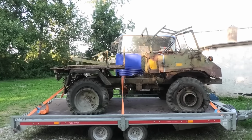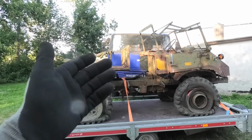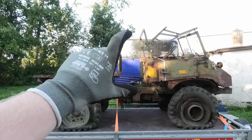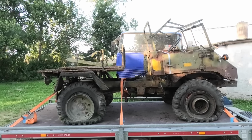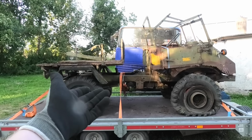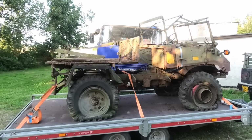And I was told that one of the very few things that the guy who bought this off the military auction actually did to it was to take off its crane. It had a little 1 to 2 ton crane right here in the middle. And he took it off because he had to use it for something else. But from what I've been told, that crane just ended up laying on the ground next to this thing. And it's been rotting for just as long as the rest of the vehicle.